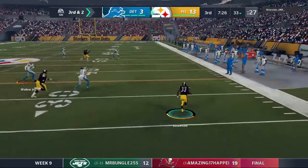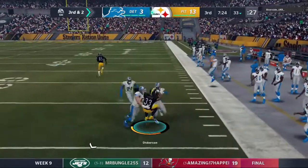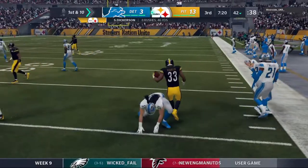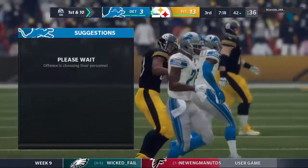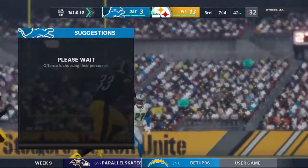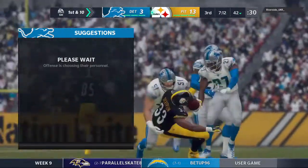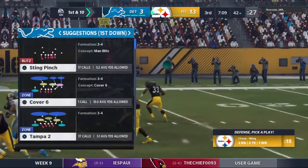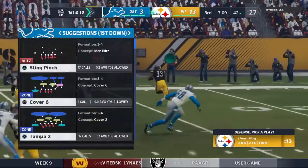On 3rd down, they go to Dickerson. And he's got the first down yardage before he's brought down at the 42. It's a 9-yard gain, and it keeps the drive moving. And there we saw one of the downsides of blitzing during a run down, because sometimes you get out of your gaps. You don't fit the run quite as well because you're headed towards the ball carrier with abandon.